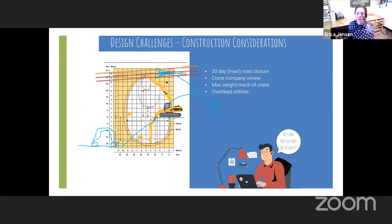We actually looked at these diagrams of the max weight and reach of the crane, and could it lift up this culvert section? So in the culvert bid documents, we actually had to put in a maximum weight per section. And then in the construction bid documents, we put in what that weight was so that they knew and they could do these same exercises of how do you do this without hitting these overhead lines.